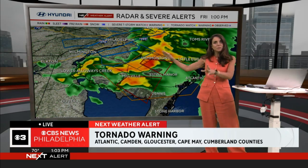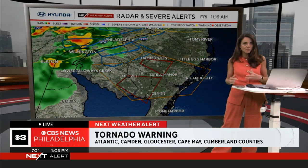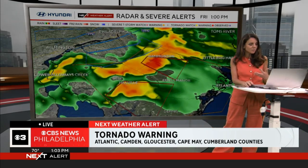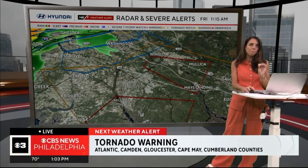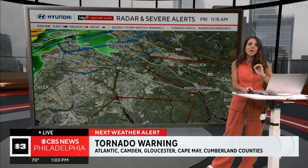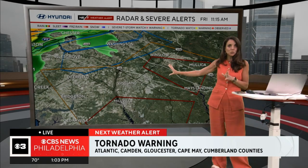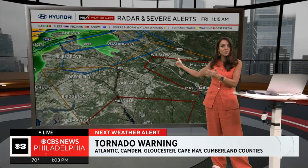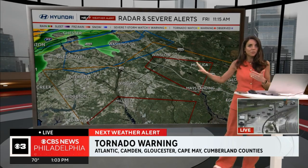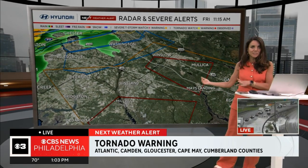In the last few frames of radar, it does look like this is starting to maybe speed up a little bit. We haven't gotten any update on the speed of these cells from the National Weather Service, but again, what we're looking at are two distinct cells, both capable of producing a tornado, both possibly likely having already produced a tornado. I think this northern cell here over portions of eastern Camden and Gloucester, western Atlantic, does look a little stronger than the further southern cell. However, both are incredibly dangerous thunderstorms.